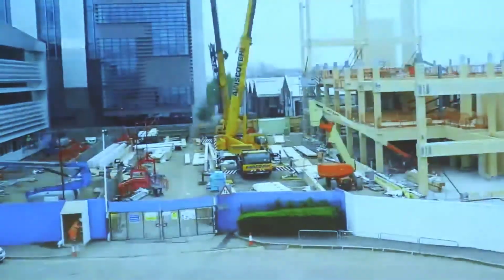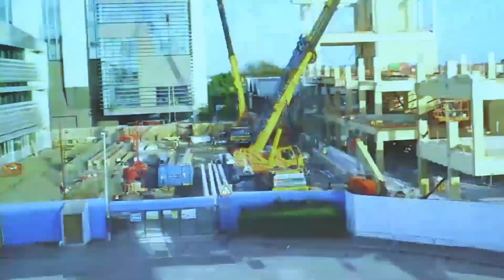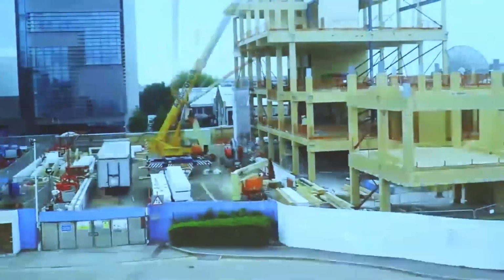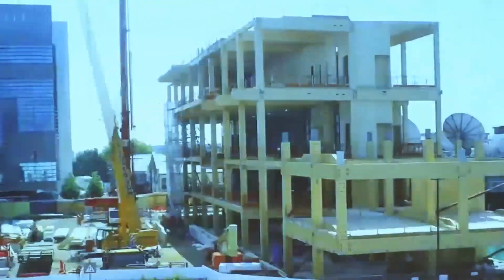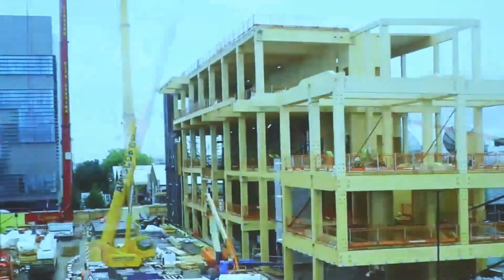But this is where you start to understand where CLT comes into its own. We used it for the shear wall construction, so it was the spine of the building. So all the lift shafts, elevator staircases, service risers with a core stranded between a shear wall of CLT. We did put steel up there. We put a 5-ton truss up there to restrain the floor so it could have a column-free load on the middle floor.